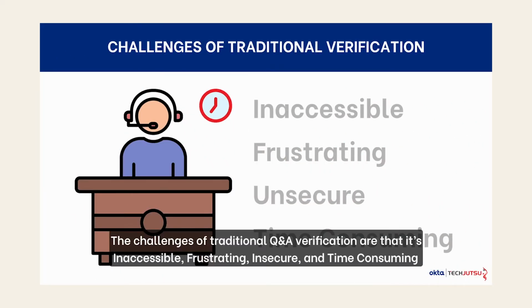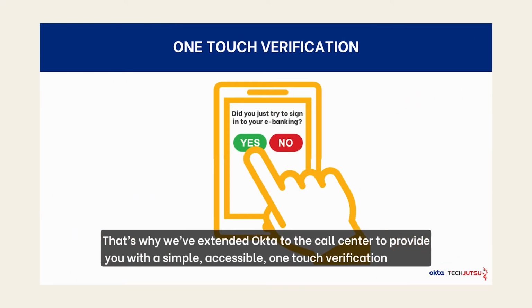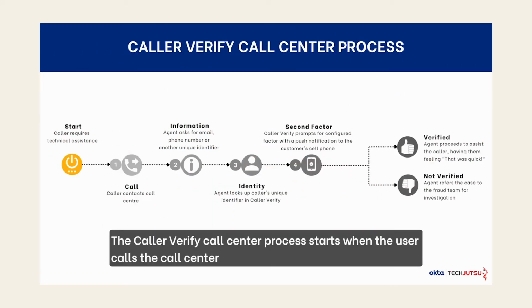The challenges of traditional Q&A verification are that it's inaccessible, frustrating, insecure, and time-consuming. That's why we've extended Okta to the call center to provide you with a simple, accessible, one-touch verification using your familiar Okta Verify app.